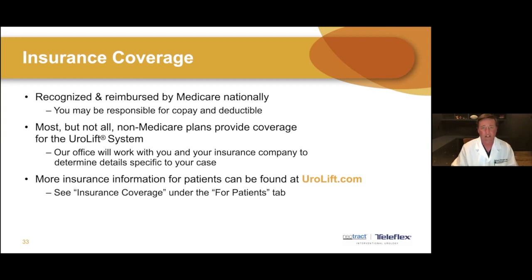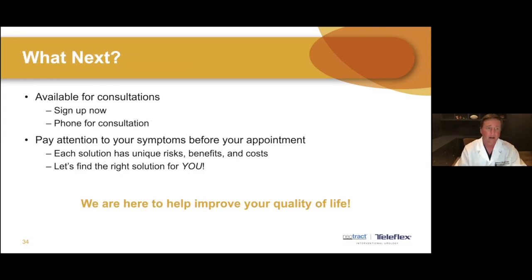There are a few hurdles we have to jump. Sometimes for some insurance plans, we have to give you a trial of Flomax first. And that's how it is with a lot of the procedures we do. But our office takes care of all that stuff. I've never had to have a patient get involved that I can remember. I'm available. I see patients every day and talk about this every day.